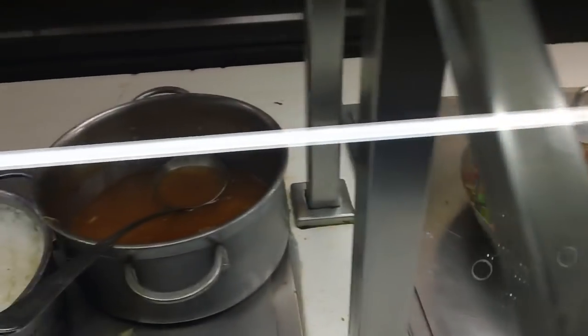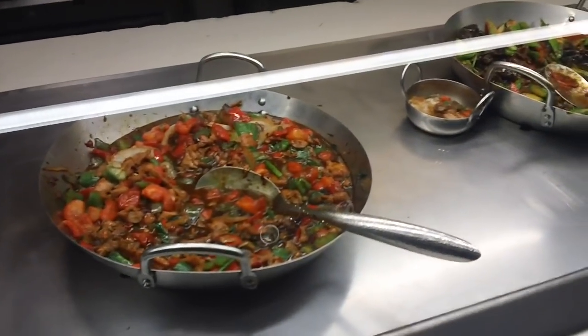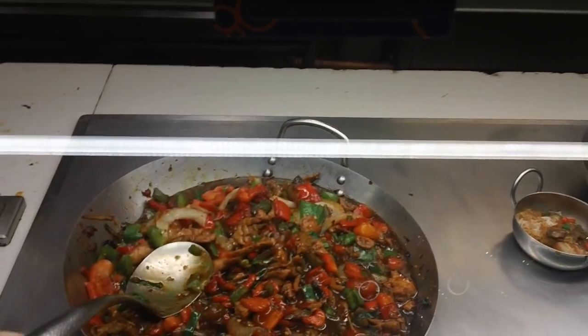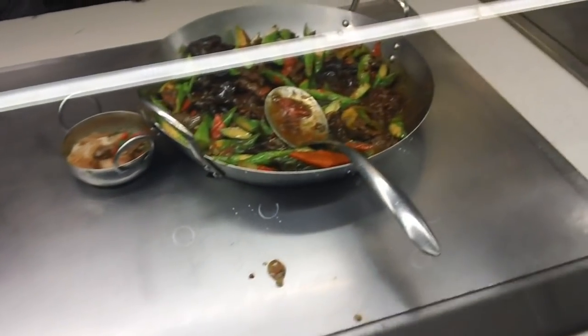Thai spicy, it's just not on. I cannot stress how disappointing this is. And I've seen the sub chef or chef walking around. He doesn't even look at this section. He's a very nice guy, but please take care of all the dishes. Thai spicy chicken. Yeah, it's nice. The dishes themselves are nice when they're taken care of.